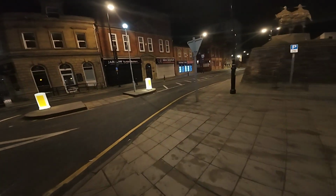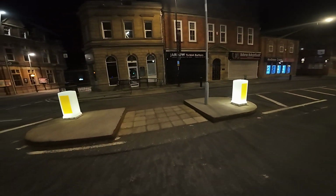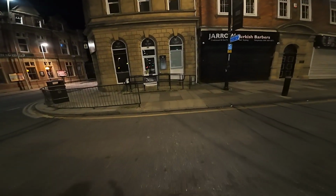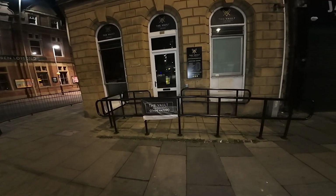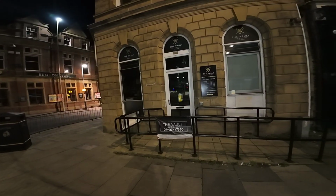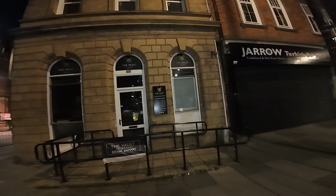My hand's freezing off here because I've got two pairs of gloves on one hand, and one glove on the hand I'm holding the camera with. Oh, it's a hair and beauty salon. The bank, Barclays Bank, has turned into a hair and beauty salon. What the hell's going on? Who would have thought that would have happened?